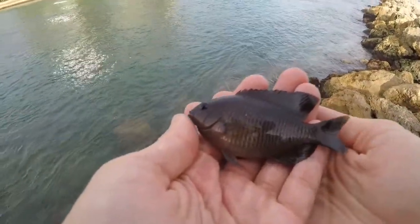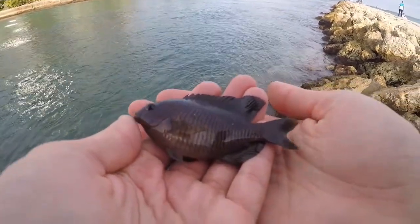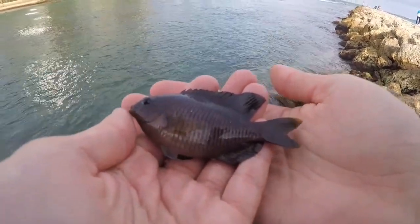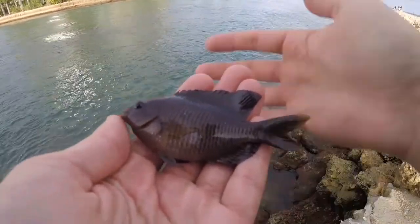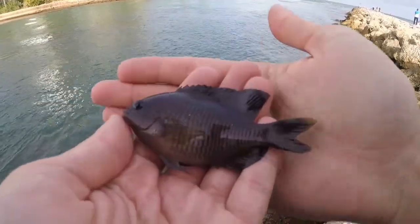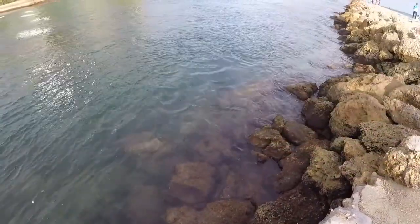Alright, third fish of the day is a third different species. This is a dusky damselfish. I'm trying to fish closer to shore among the rocks just because I can hold bottom a little bit better than out there in the fast currents. So we'll see what kind of fish we can pick up among the rocks. So far it hasn't been too interesting.